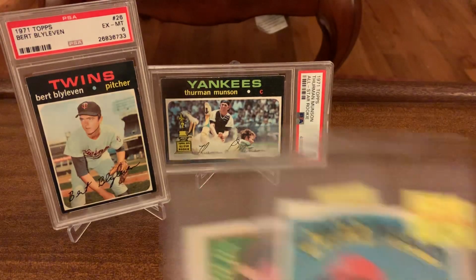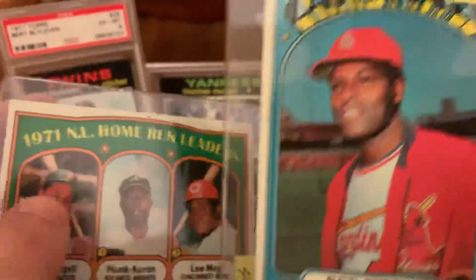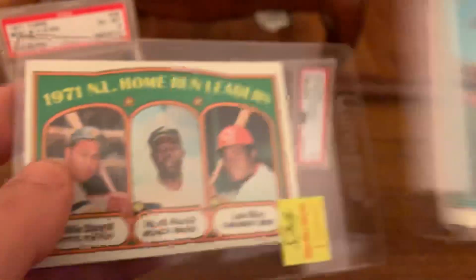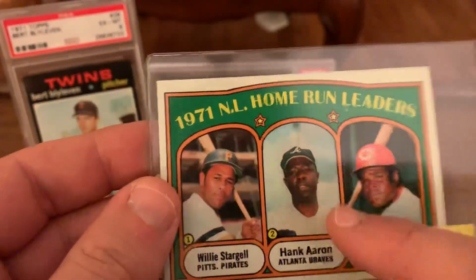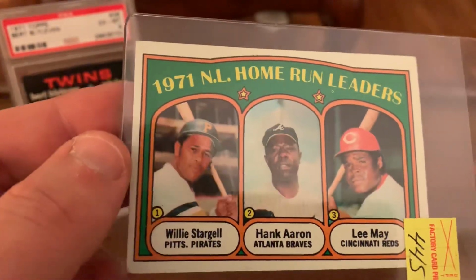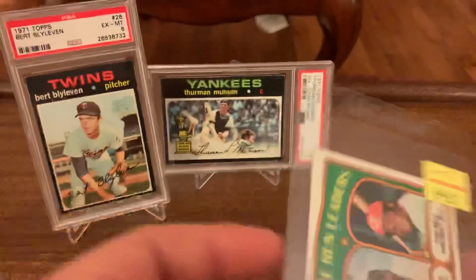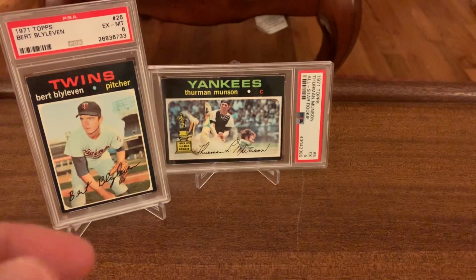Moving on to 1972, just a couple of raws here. Bob Gibson with the massive sideburns and this cool leaders card. A real beat-up variety of this card was actually the first ever Hank Aaron that I owned, and I thought this one looked really nice, except for this corner here. But for a few bucks, I always have a hard time passing up on stuff like that.